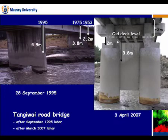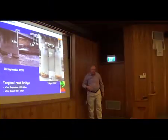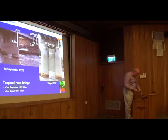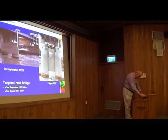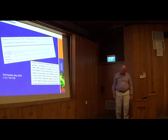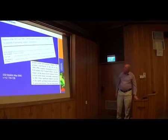This photo was taken on the 3rd of April. Here are the splash marks just here, and the old deck level was just there. So it wouldn't have needed too much more of a peak discharge, and if they hadn't done anything, we might have lost that infrastructure.